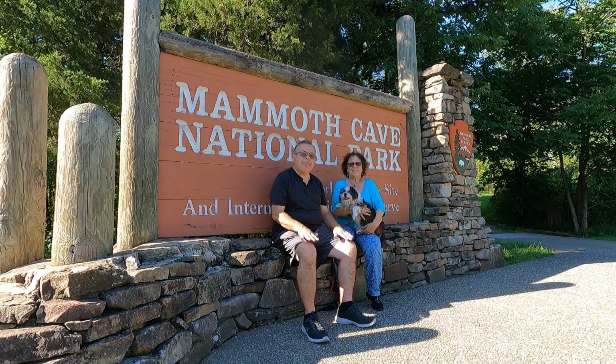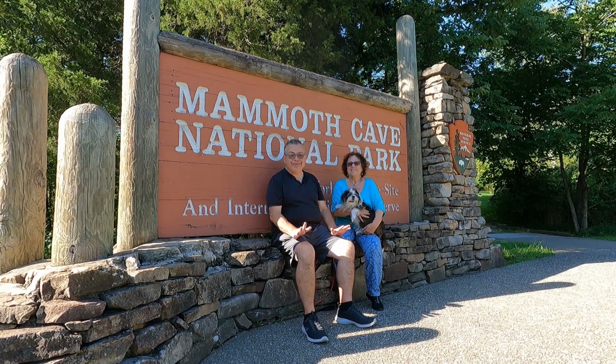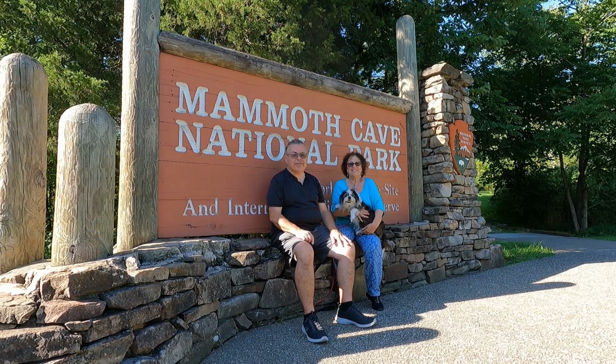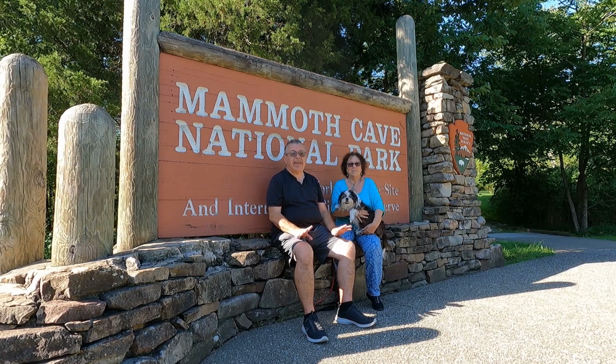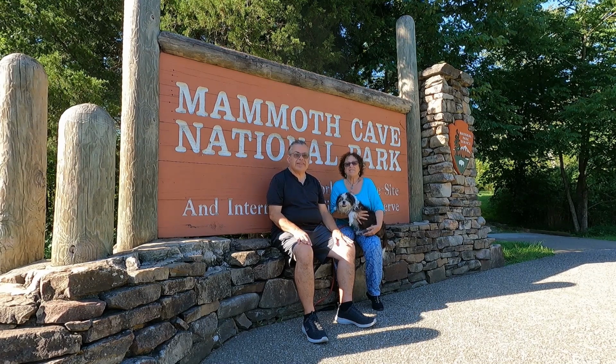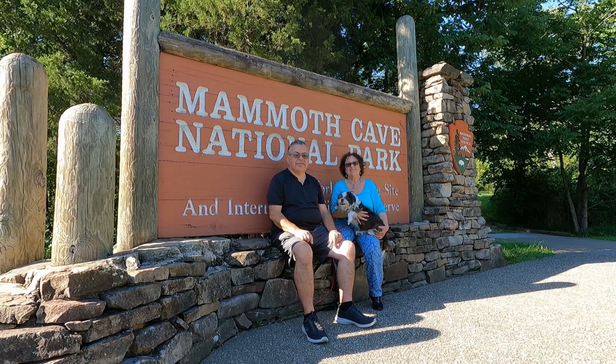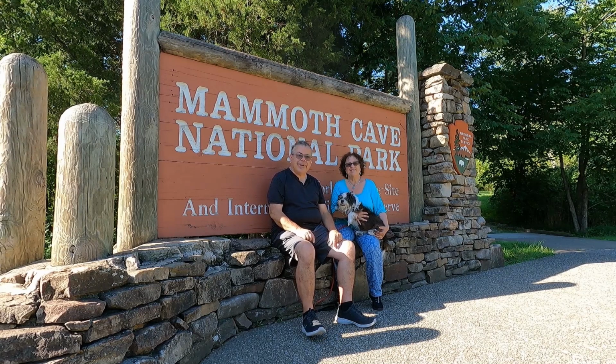Today, we are at Mammoth Cave National Park. And Mammoth Cave, so we're told, we haven't been in it yet, but is an absolutely enormous cave system. But there's more to Mammoth Cave National Park than just the cave. It's also trails, springs, and we're going to take you through some of the hikes, and we're also going to show you part of a tour that we are going to take of Mammoth Cave itself. So come along today and join us.